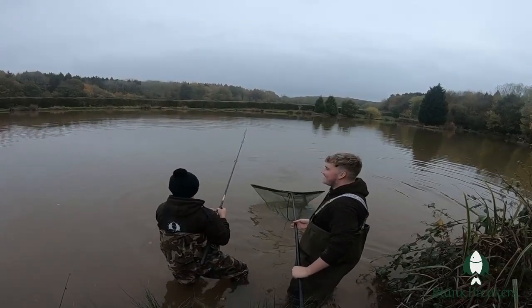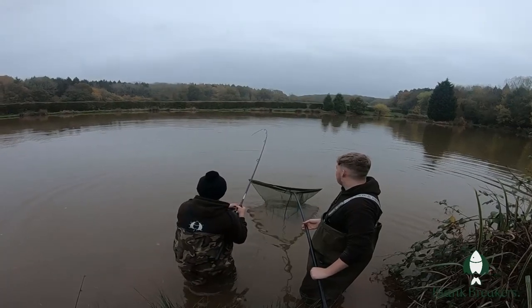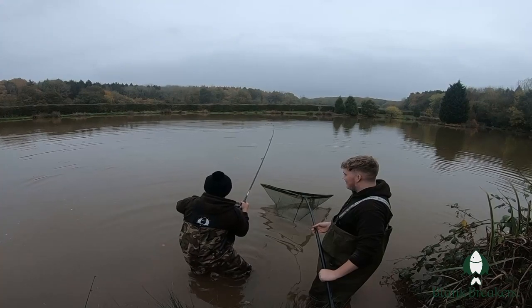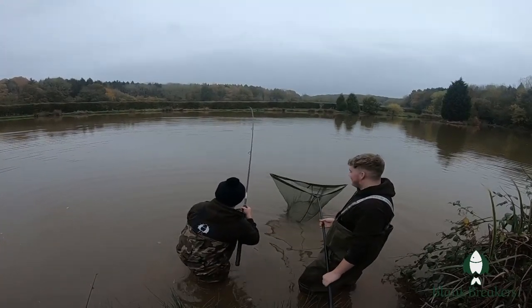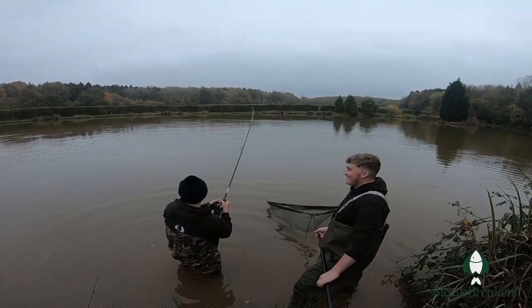We will get it in. You're right there, yeah? Yeah. I thought you were tripping, I was going to grab it. He's just decided that he's got about 10 minutes more fighting in him. He's in the net, he's like, nah.